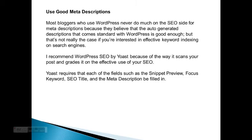Use good meta descriptions. Most bloggers who use WordPress never do much on the SEO side for meta descriptions because they believe that the auto-generated description that comes standard with WordPress is good enough. But that's not really the case. If you're interested in effective keyword indexing on search engines, I recommend WordPress SEO by Yoast because of the way it scans your post and grades it on the effective use of your SEO. Yoast requires that each field, such as the snippet preview, focus keyword, SEO title, and meta description, be filled in.